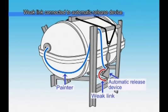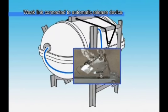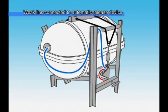The painter and one end of the weak link are directly connected to the painter connecting ring on the hydraulic release equipment, while the other end of the weak link is secured to the ship. The operating wire is connected to the painter inside the container.